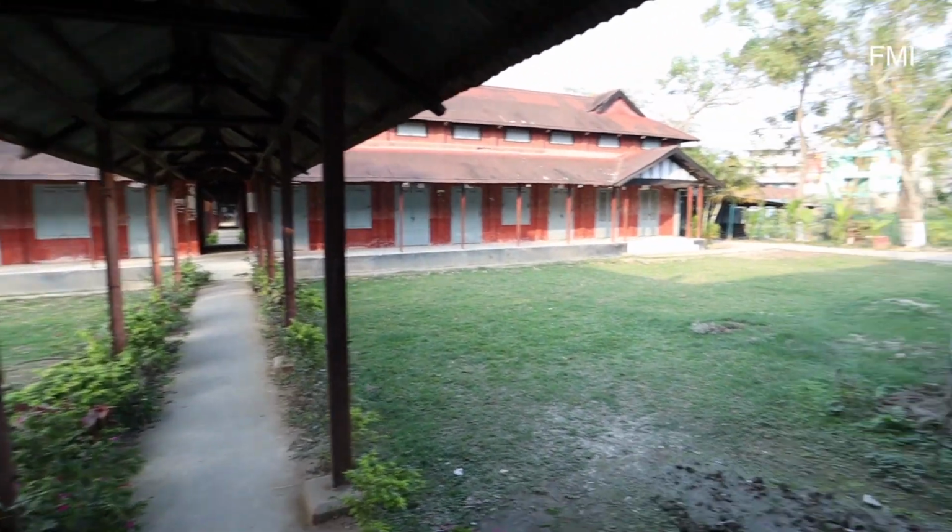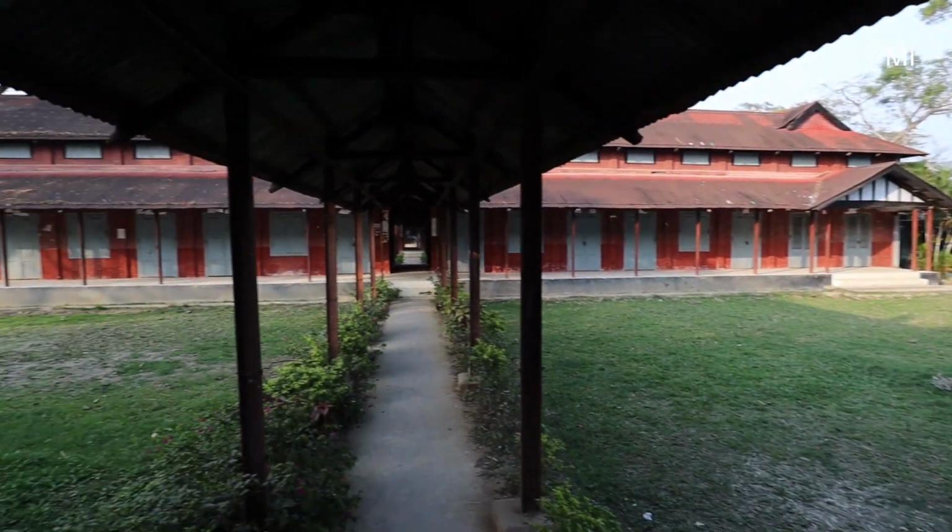Yeah, this is my school, Habiganj Govt High School. I missed you. I really missed the atmosphere. I really missed the days when I used to have fun with my classmates, my friends. So let me know what you think of this. Can you even believe that I actually went to a school in Bangladesh? Bet you can't believe that.